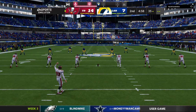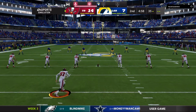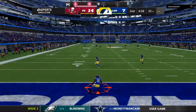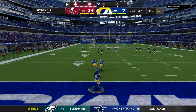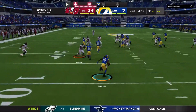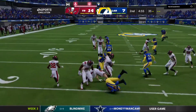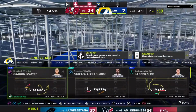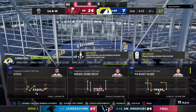Bradley Pinion to kick off for Tampa Bay. So they throw the pick six. They'll get another shot at it now as this one's in the air. From the end zone comes Chris Claybrooks to return, and tackled at the 21-yard line, so a net negative there of 4 yards.